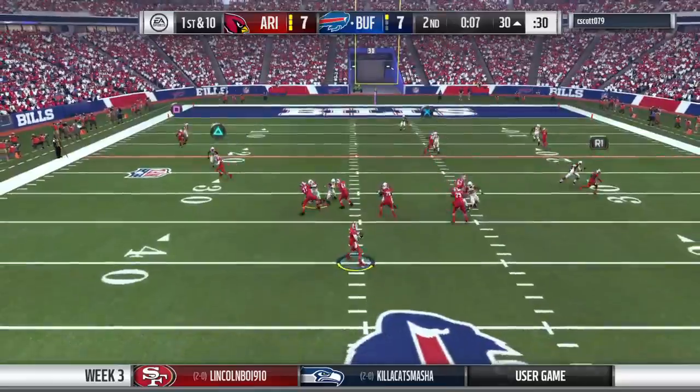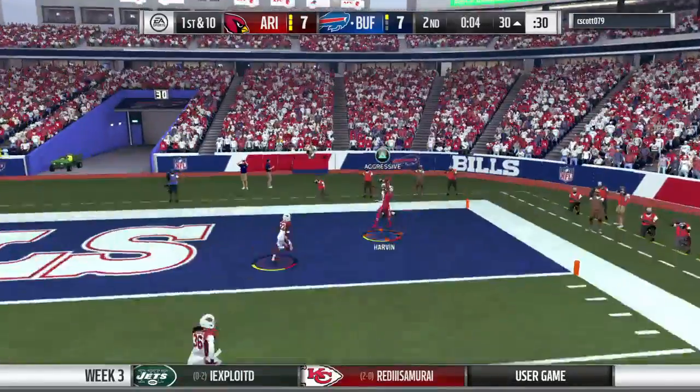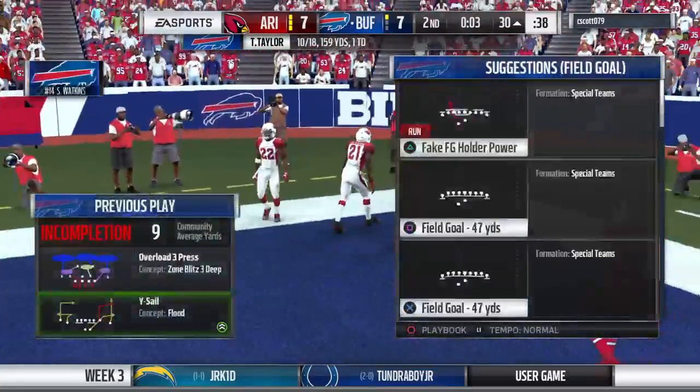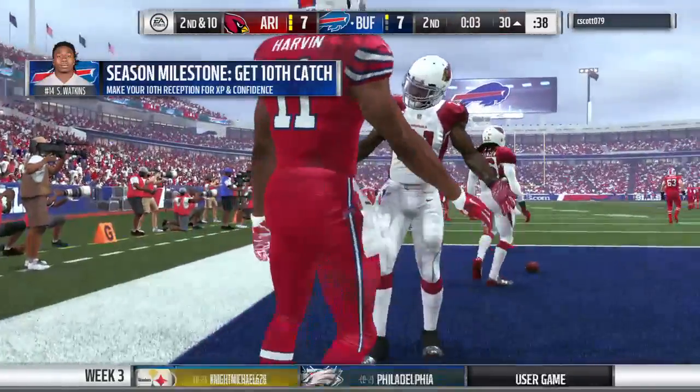They'll throw on 1st down with Taylor. He's going to sling this deep downfield. Oh, he had 6 points in his hands there. Couldn't hang on. 2nd down.